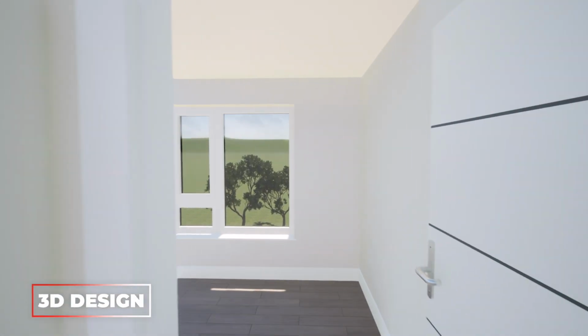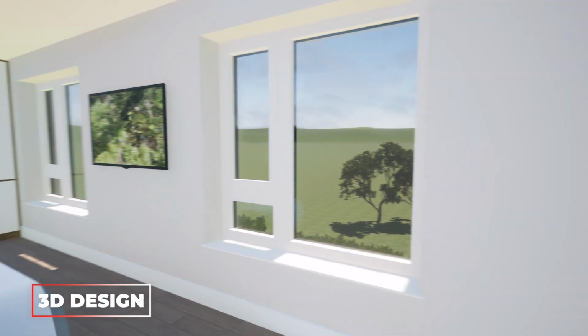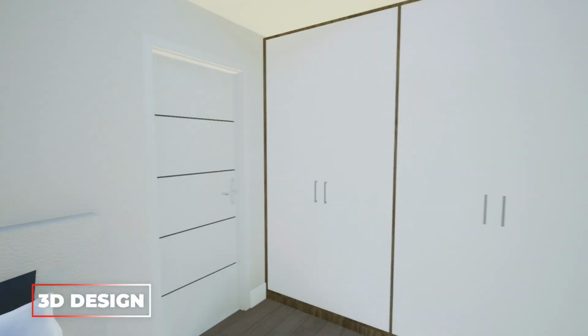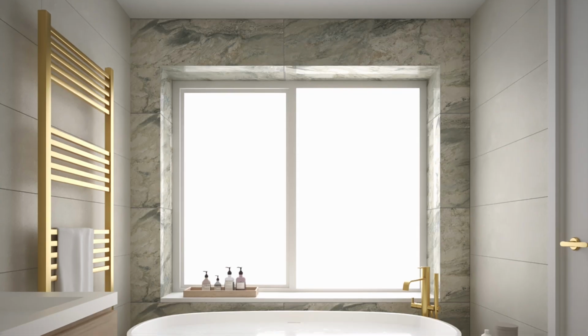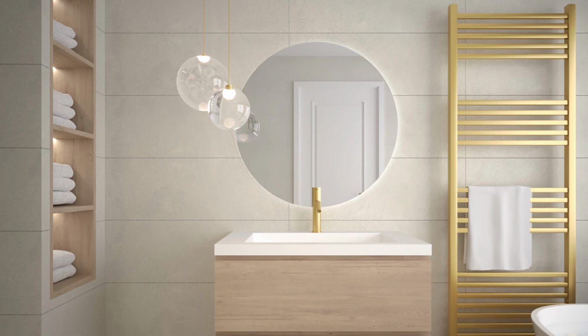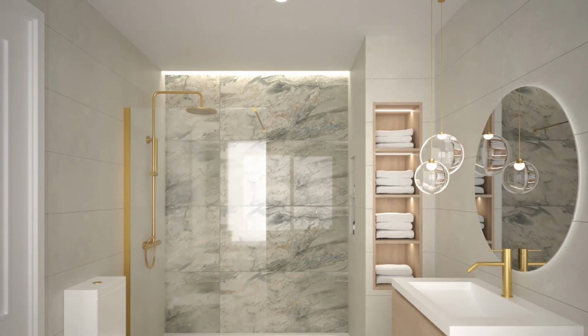Inside, we've got our master bedroom. Within this room, we've got a walk-in wardrobe, and right opposite to that, we've got an ensuite. In this room, we've got some beautiful tiling, some beautiful finishes, but what really stands out is the feature tile in the shower.